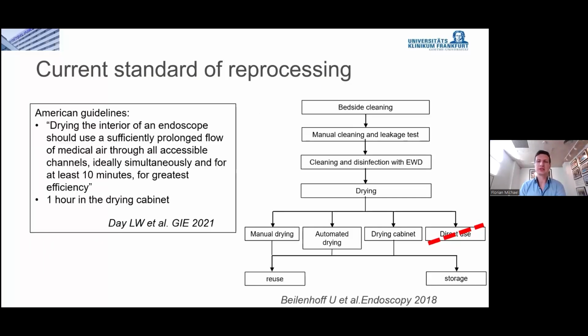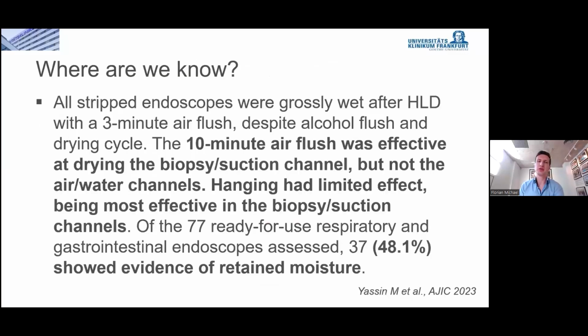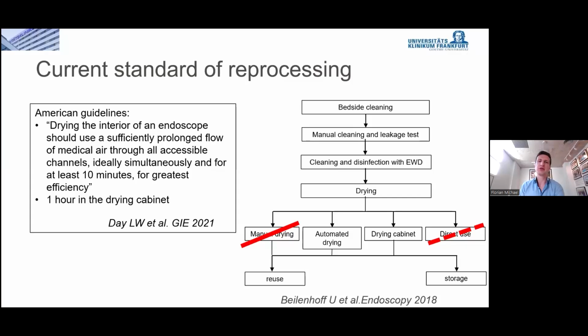So manual drying seems to be inferior, which was also appreciated by the guidelines in the United States. They say it's still possible, but drying the interior of an endoscope should use a sufficiently prolonged flow of medical air through all accessible channels, ideally simultaneously, which in my opinion is not possible with manual drying, and for at least 10 minutes per endoscope channel for the greatest efficiency. Also, drying in a drying cabinet for 1 hour is possible, and therefore those two options remain in my chart.